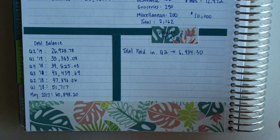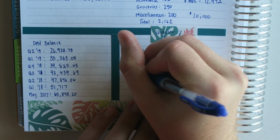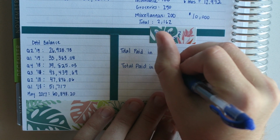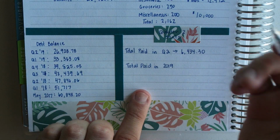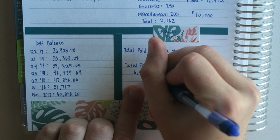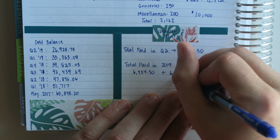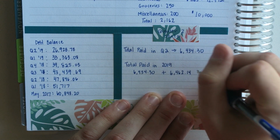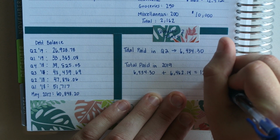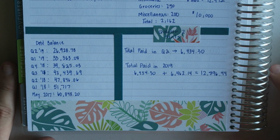And then after that, I was really curious to see how much I've paid in 2019. So skip a line here. So if I take quarter 2's amount, we'll start with that, $6,434.30, plus from last quarter, $6,462.14. That would give us a total of $12,896.44 just towards debt.